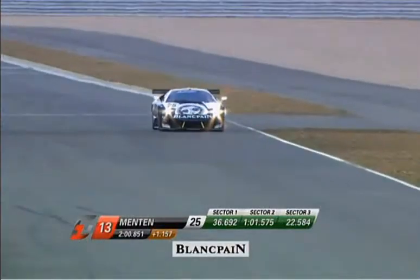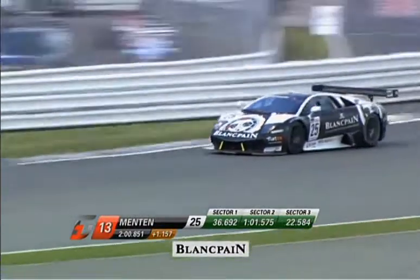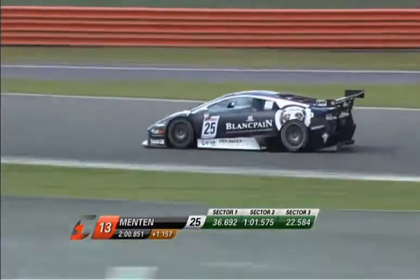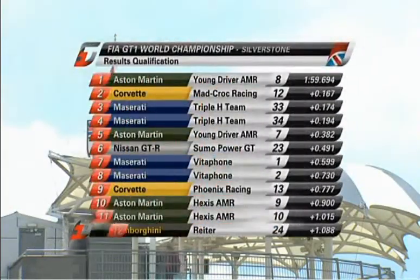Yeah, he moves up to 13th position. Excellent job by Jos Menton. What a fine piece of work that was. He's new to the team this weekend, 28 years old, from Haaland in the Netherlands. Everybody has gone faster today than anybody went yesterday.